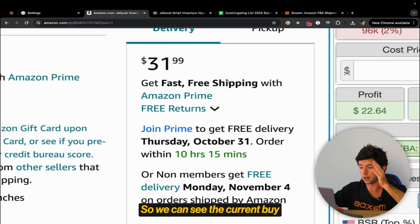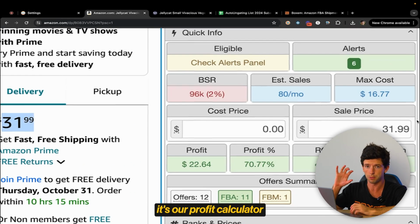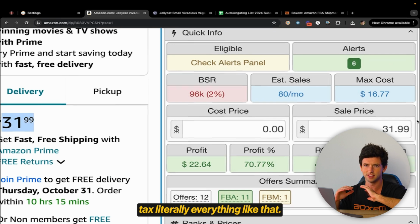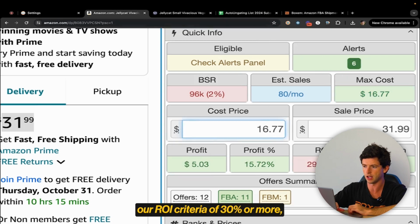So we can see the current buy box on this product is $32 right here. So taking a look over here on SellerAmp, SellerAmp's our profit calculator, which actually takes into account shipping, fees, sales tax, literally everything like that. The max cost on this item is $16.77 in order to hit our ROI criteria of 30% or more.